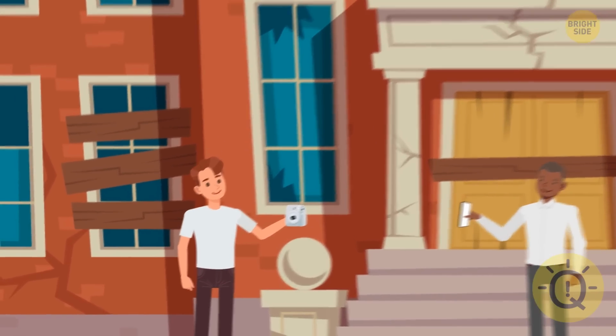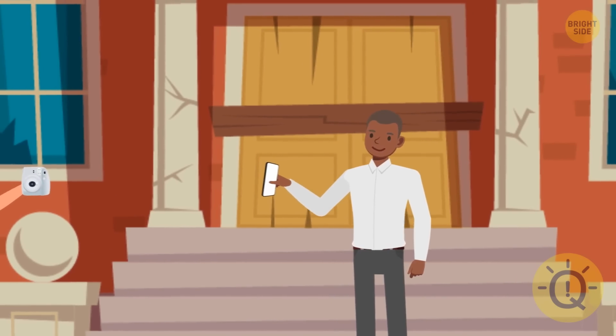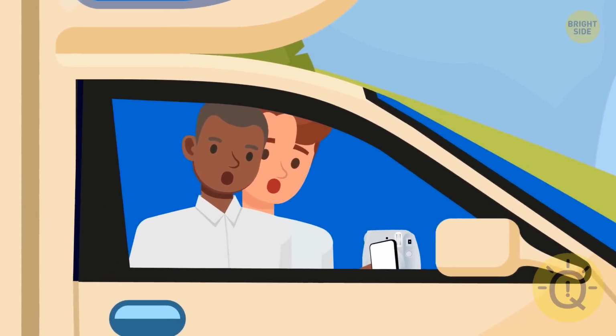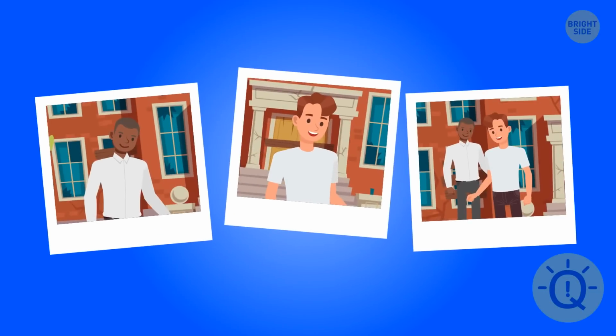They walked around the library, recording videos and taking Polaroid pics. But they didn't meet any ghosts. When they returned to the trailer and looked through the pictures, they freaked out and locked all the doors. They left this creepy place as soon as possible. What scared them so much?